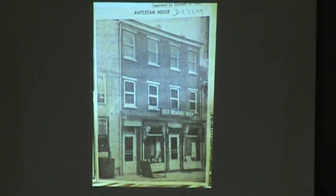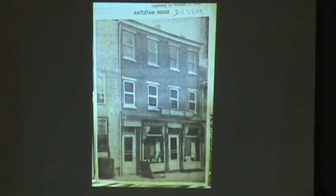The Antietam House is exactly what it sounds like. It was named after the Battle of Antietam. There was a Civil War veteran who was from the north side of Phoenixville. His name is Patrick Phillips. Patrick winds up fighting in multiple major battles during the Civil War. He gets wounded at the Battle of Antietam. He stays in the 5th Unit for a little bit longer and then winds up getting medically discharged in 1864.